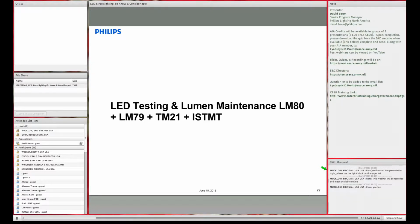I call it the Wild Wild West, where we had a lot of different claims. Everybody was testing their products differently. When one would make a claim on life, it didn't necessarily match the same types of parameters that another manufacturer would have. So over the last 3 or 4 years, we've done a lot to really simplify and get our testing in line. And I think today we have a pretty good, robust testing system, a lot of different standards that we have to follow.